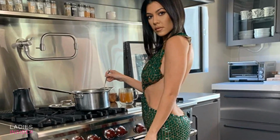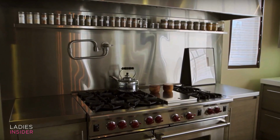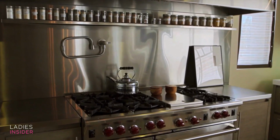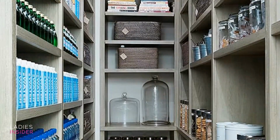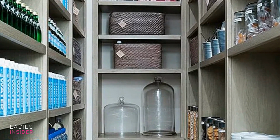Kourtney's kitchen has a modern gray color scheme, with stainless steel worktops and splashbacks, and a built-in shelf over the oven where she has a selection of herbs and spices on display. Glass-fronted cabinets offer a look at neatly stacked plates, bowls and mugs.